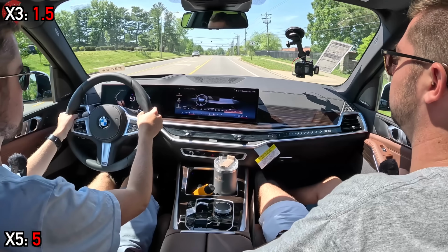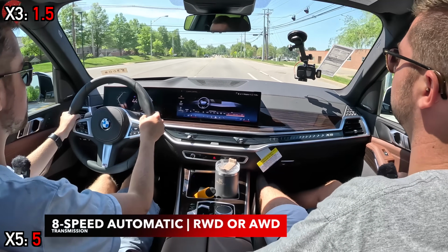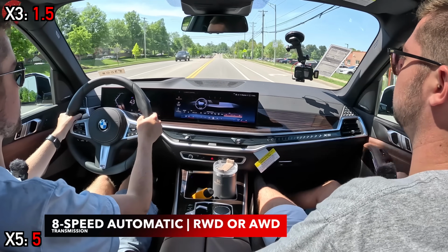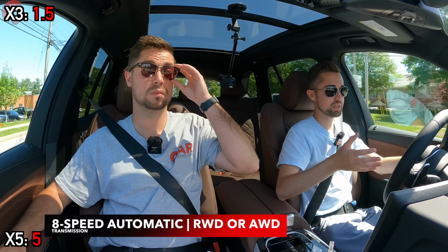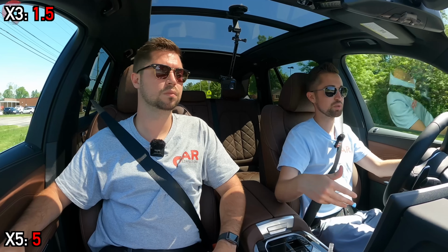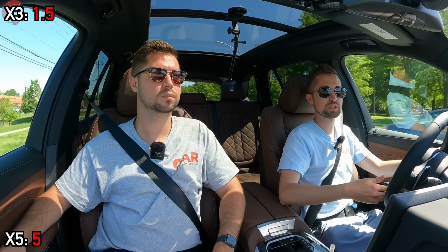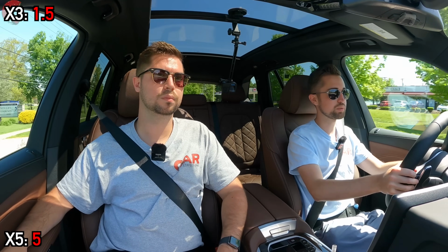Now, as far as the transmission is concerned, we do have an 8-speed automatic transmission. It's a nice, smooth partner to this engine, especially when you're just driving around calmly, like most people will be doing with this model. But if you want to, you can also go into sport mode. That's going to dial up the performance of the transmission as well as other elements such as the steering and throttle response. And we also have paddle shifters on the steering wheel.